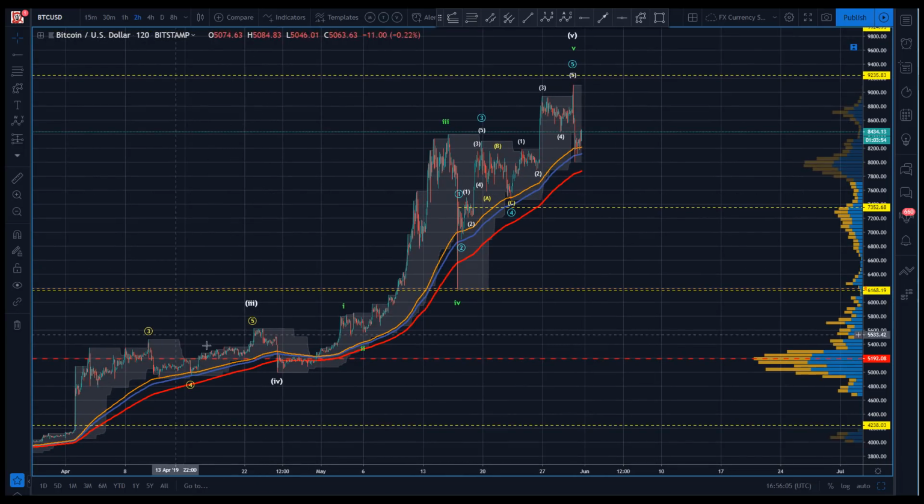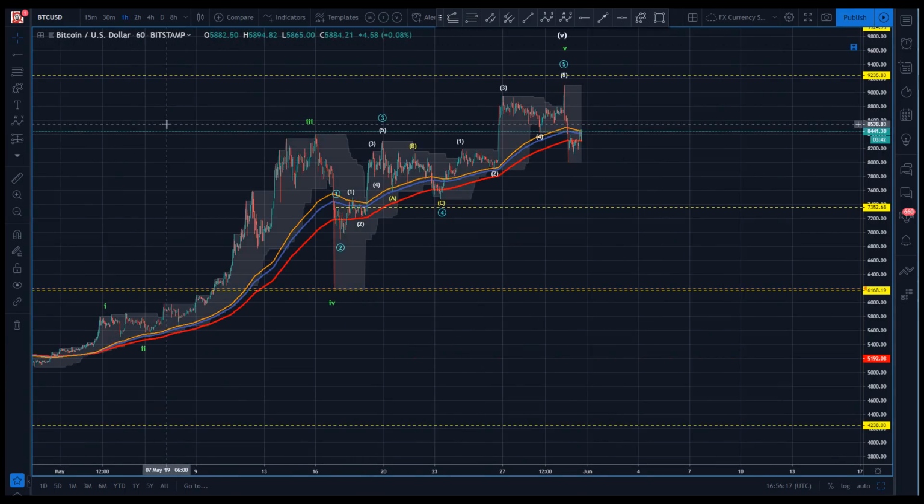That's why we love crypto. So from this low here, 1, 2. Hard to argue with that as our impulsive 3. The subdivision certainly supports it. Now here's where we have to make a judgment call. So I'm going to have to open this up even more.